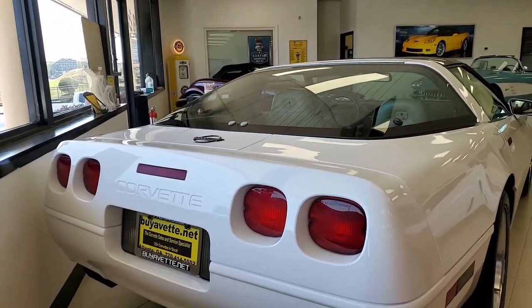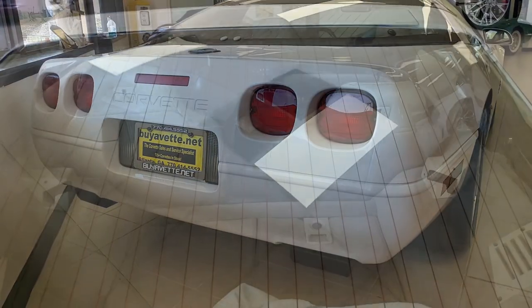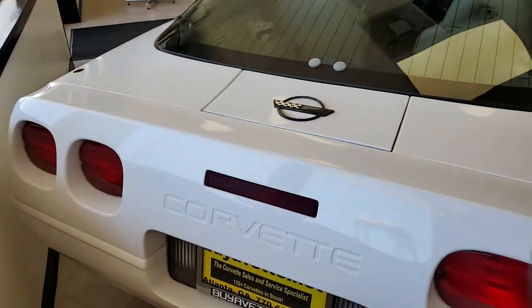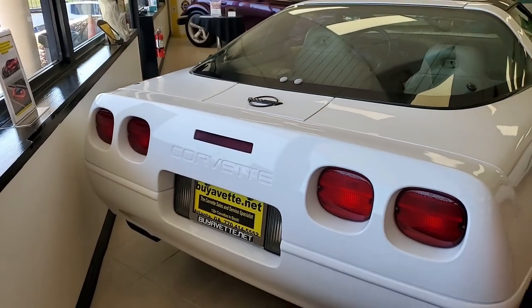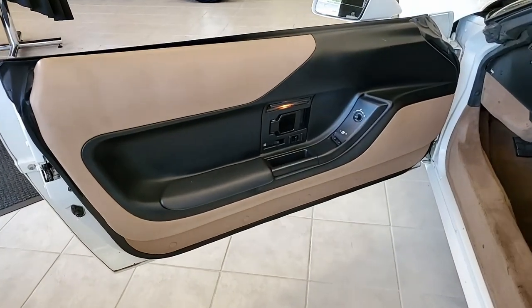Now, the interior of this 1996 Corvette shows very good to excellent factory leather seats and steering wheel, excellent center console, and very good door panels. The only addition to this car appears to be drain holes for the rear hatch seal. Subframe is corrosion-free as well.